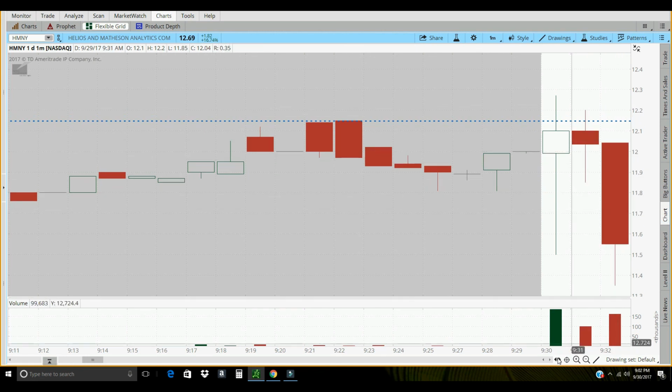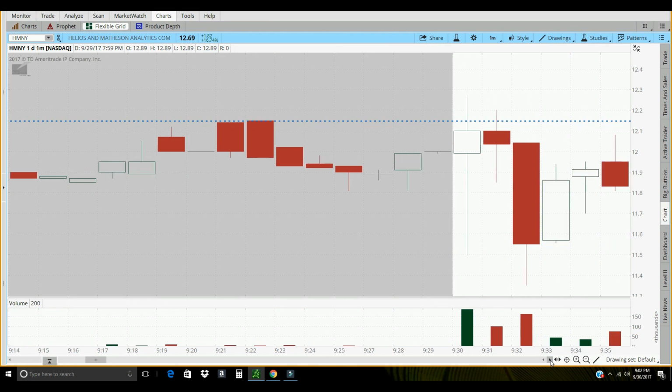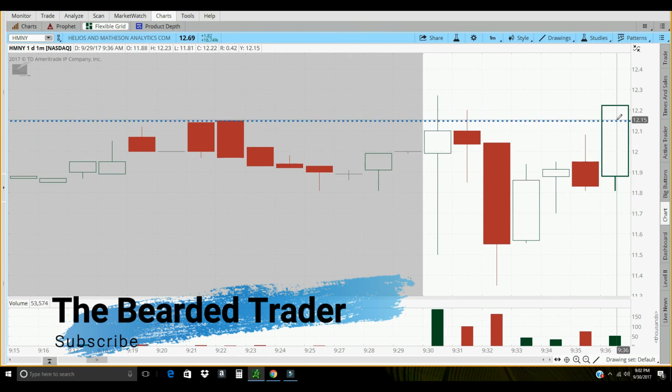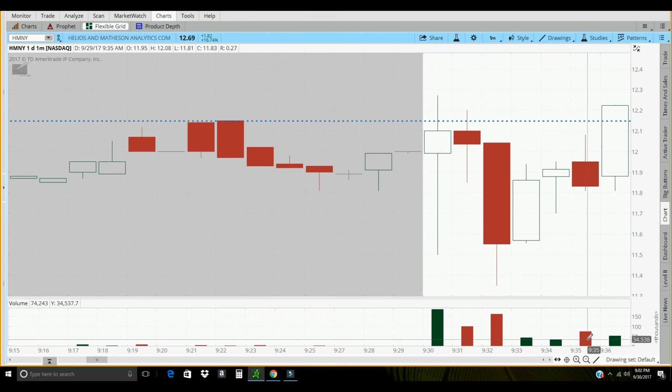So we continue to sit on our hands and we wait for a close above the overnight high. Do we ever get that? Yes, we finally get that close above the overnight high, which is great. But what we did not get is confirmation. We did not get that key that we actually needed. Why? Because volume is still light. Volume actually is lighter on this candle than this one. You got 74,000 shares traded here and only 53,000 here.